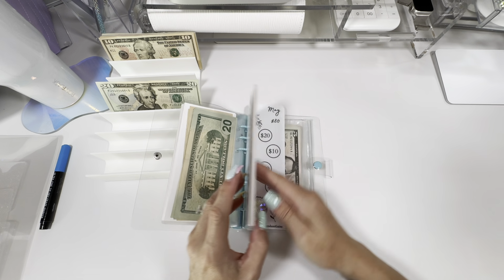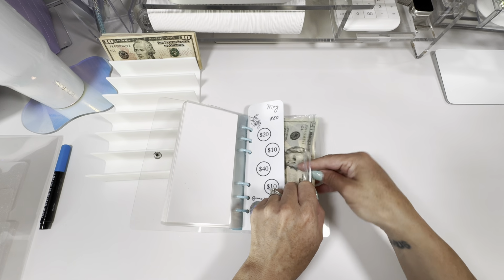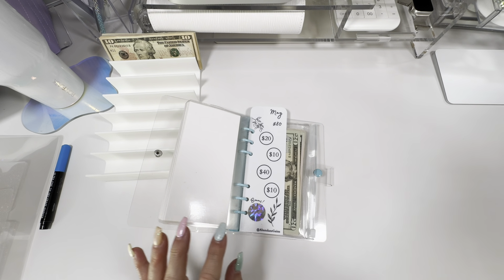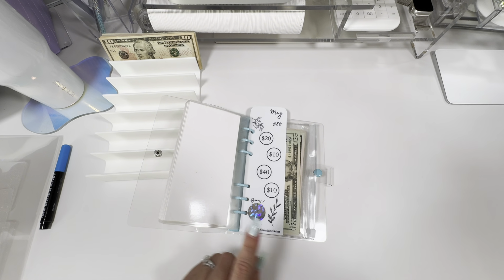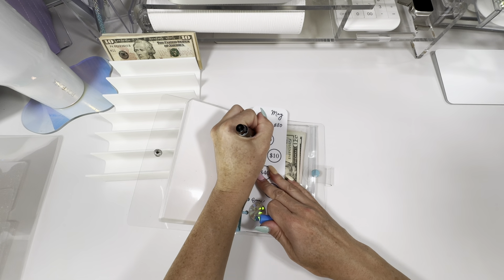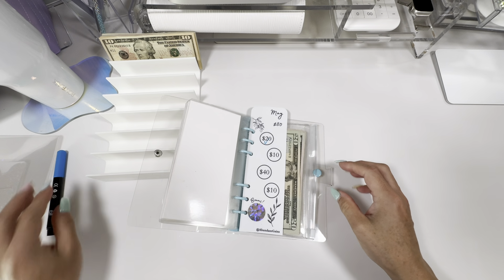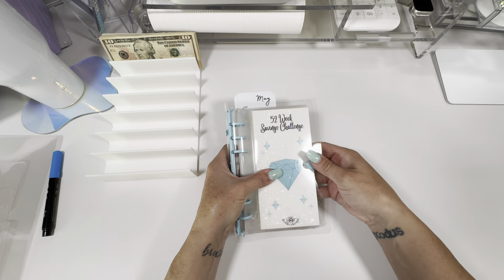And then let's hop to the bookmark, which is $20 for the first week of May. And I don't know if I did it on camera, but I did scratch off the bonus from April, which is 15. And I also looked at the one from February, which I think was 50. So I'm definitely going to be fulfilling both of those bonuses this month, but later on in the month. All right, so that's it for the cash stuffing portion of the video.